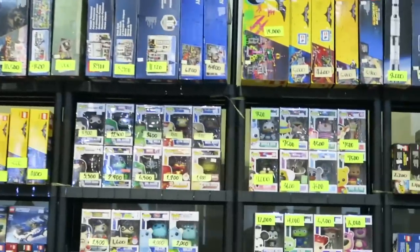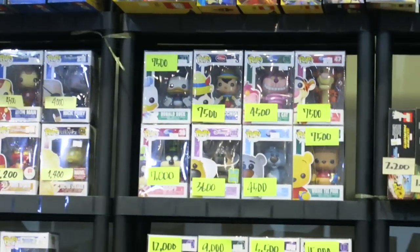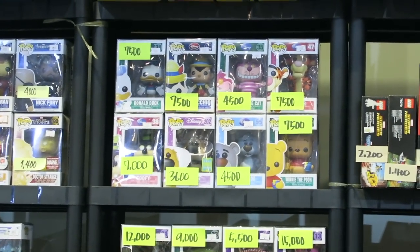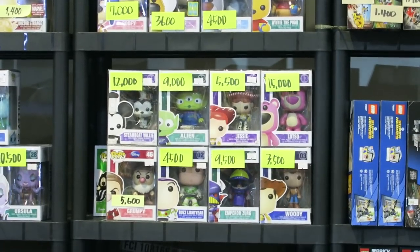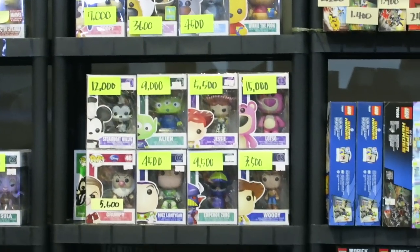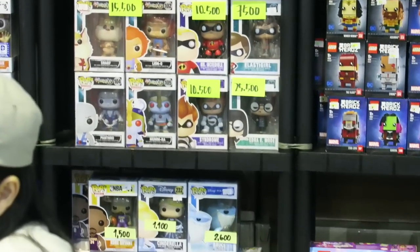And there's like vaulted pops here as well. I'm just gonna zoom it in. Over there. I do wanna get some of those. But they are still rather pricey even here. I do like the Emperor's Zerg though. That's pretty cool. And that Edna that's going for a crazy price.